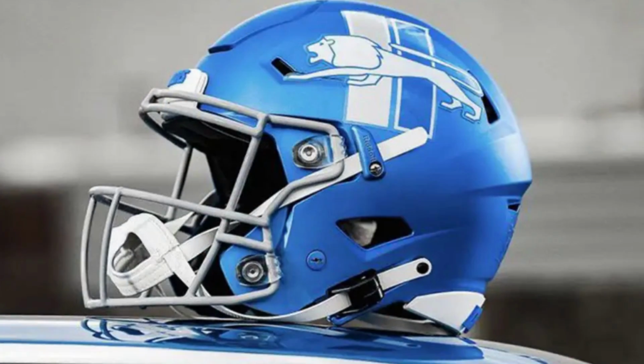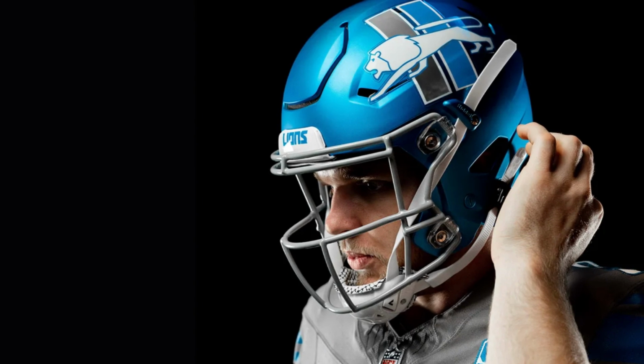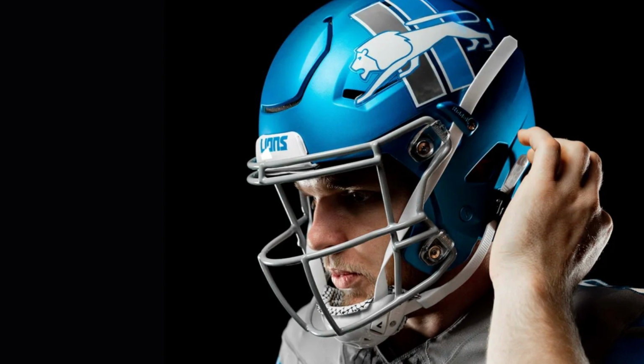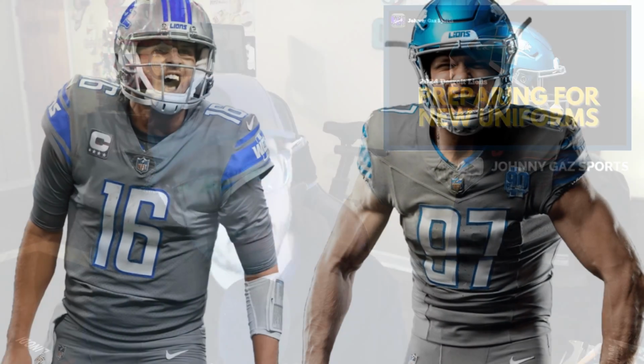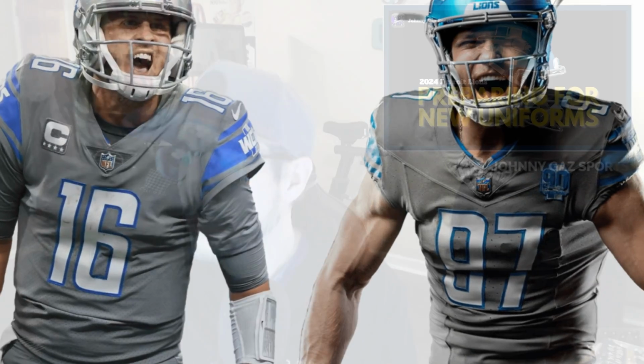They've talked about the alternate helmet, the blue alternate helmet, which you see here. They said that they're going to make minor tweaks to that. It's not going away, but I think they're going to tweak it so that it fits the new uniform set and it doesn't clash as much as I thought that it did, and as many people did against that gray on gray uniform, which again is super dull. Please do something different in the alternate sets. So, I think we're going to see a lot of exciting things.